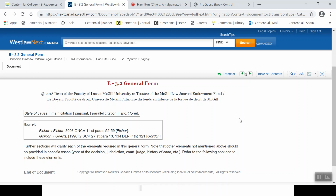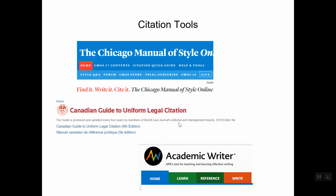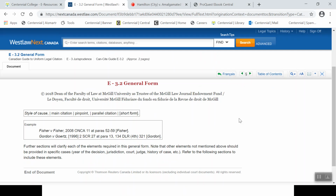We're approaching the end of our introductory talk. Before we get there, I wanted to show you one more thing. Within the library, we've put together a number of library guides to help you with various topics. There is even a specific guide for the paralegal program, and there are guides that will help you with critically thinking about information and the information sources. Let's take a little jaunt over to those, and we'll have a brief look at our library guides.